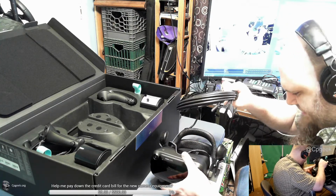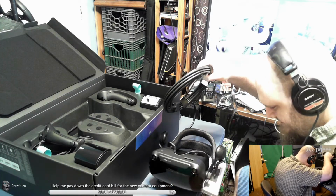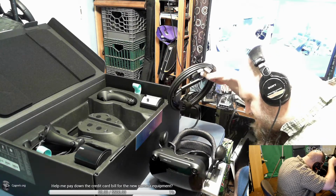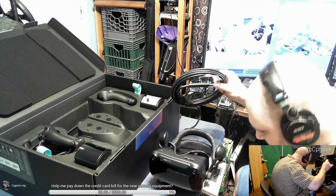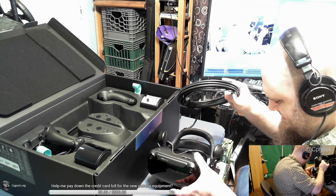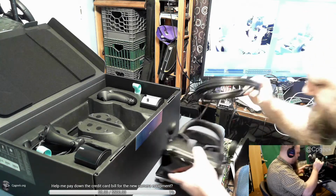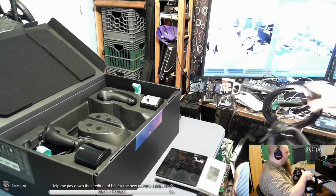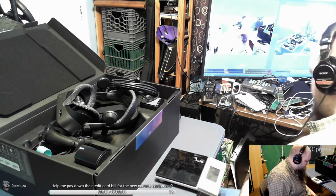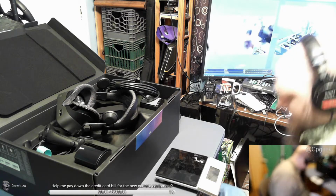Just trying to get it fully balanced on the scale here. 700. And call it 740 grams. It keeps wiggling around because I'm holding that cable. That's not very scientific. 740, we'll call it, just for the sake of argument. That's way heavier than the CV1.